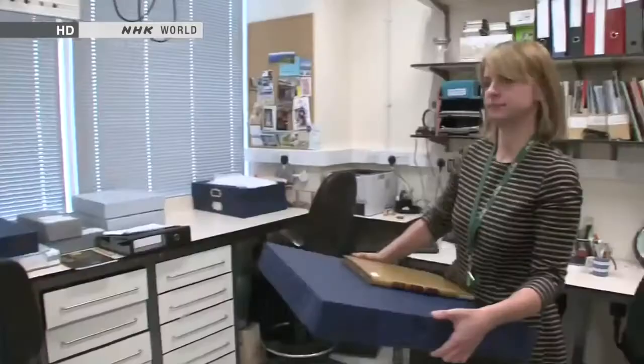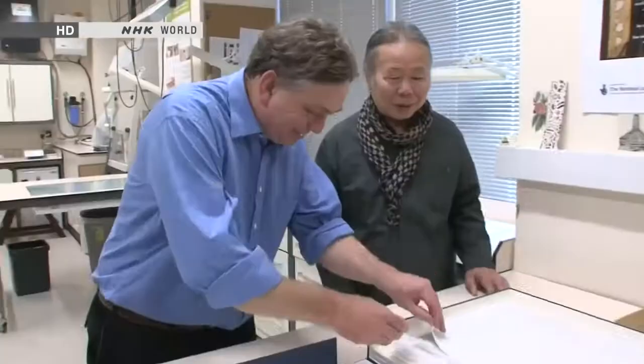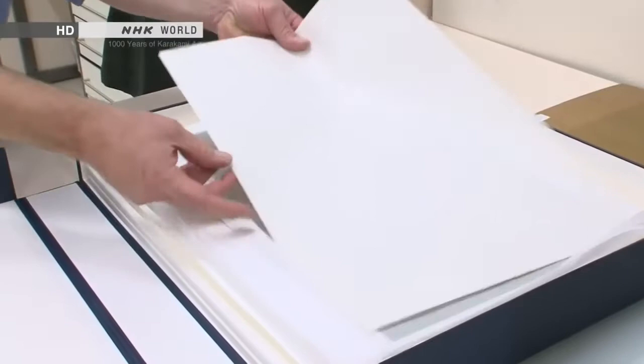Here we are. Thank you very much. I understand you have a collection of old Katakami from the Edo period. Most of the Katakami you have here must be from the Edo period, I guess. Yes, so they were all collected in 1870 by Sir Harry Potts. Thank you. Each sheet of Katakami has been carefully stored.